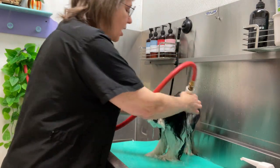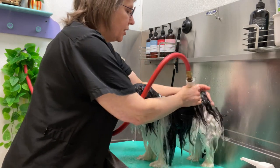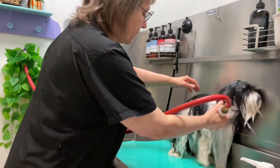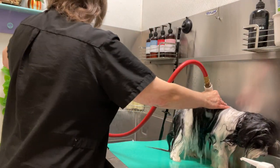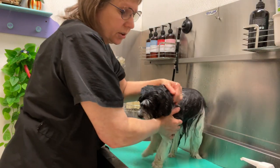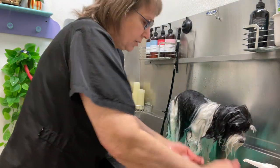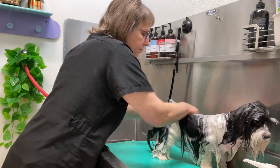In my salon, I charge $65 for the first hour of work and $1.25 for each minute after the hour is up. So if clients bring their dogs in tangle-free and in good condition, that helps me to be able to get the work done on dogs under 15 pounds within that hour's time.